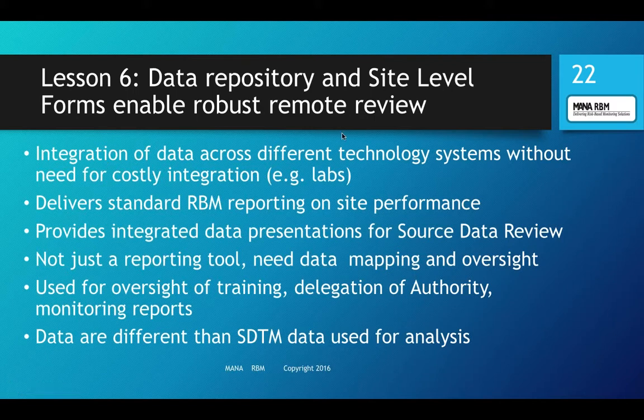As we said, from the repository standpoint, what I really love is being able to bring data in from lots of different systems, so you don't have to do an integration. Whether it's labs, ePRO, central ECG, or specialized raters, if you can bring all of that information into a repository, then you can compare, for example, the way a subject is giving a rating compared to what an investigator is. You can look at the data in a much more comprehensive way.